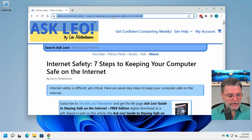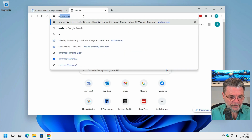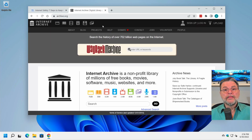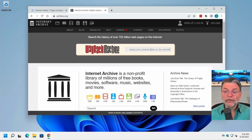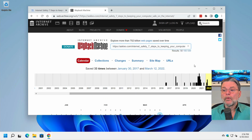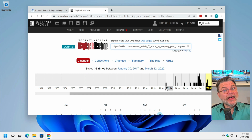I'm going to copy this URL to the clipboard, and now I'm going to go to a different tab and type in archive.org. The number one thing at the top of archive.org is their Wayback Machine, and I'm going to paste in the URL that I just entered. And sure enough, Wayback Machine has copies of that page that date back to 2017. Okay, that's good to know. You can see that things have been changing on that page.